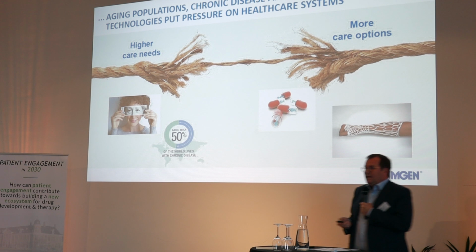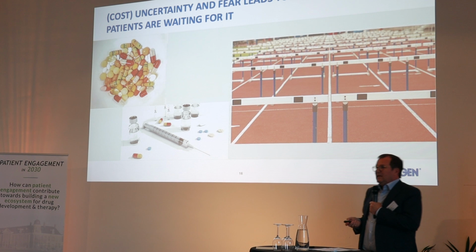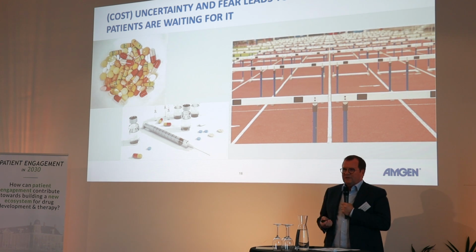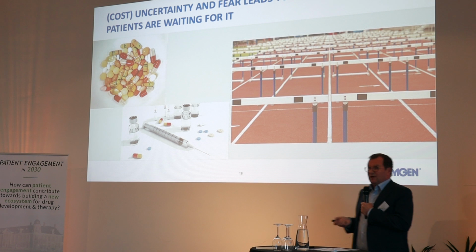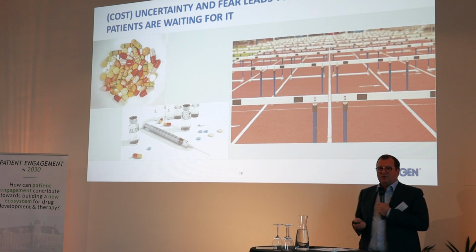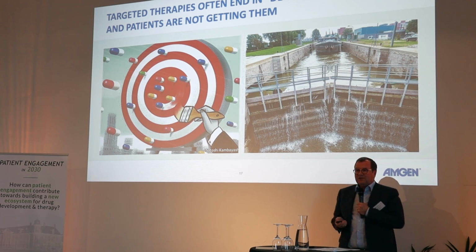But we thought about that around 7 years ago, and we saw that actually hurdles are being put up because of uncertainty and cost uncertainty. They said, well, can we afford it? We should contain costs. And pharma is an easy target for cost containment. It's a popular target, at least in the Netherlands. And so they put up more and more hurdles. And that, I think, is not fair for patients, because patients are waiting for those treatments. So we should think about ways to solve this issue and this dilemma, and prevent products from going into the sluice.